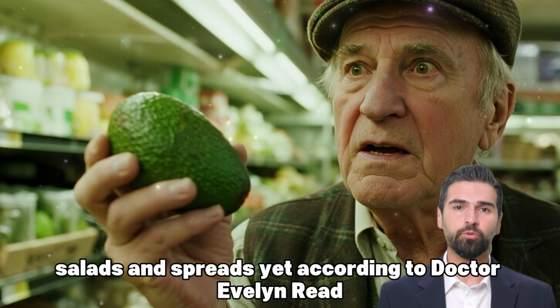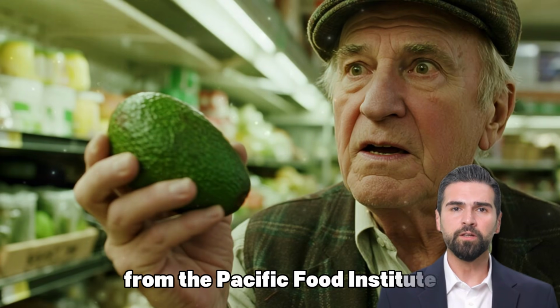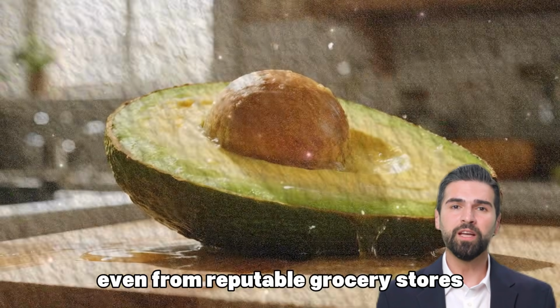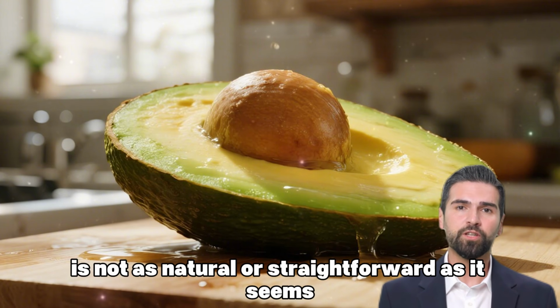and spreads. Yet according to Dr. Evelyn Reed, a renowned food scientist from the Pacific Food Institute, much of what we believe about the avocados we buy, even from reputable grocery stores like the Grand Orchard Market, is not as natural or straightforward as it seems.